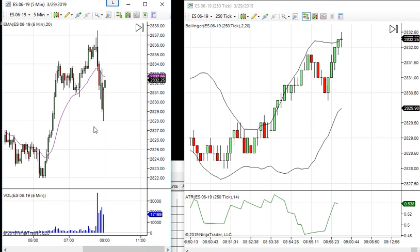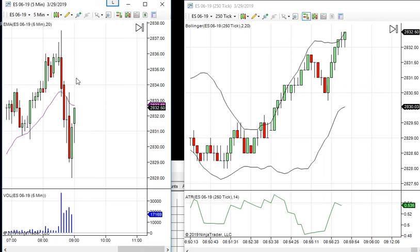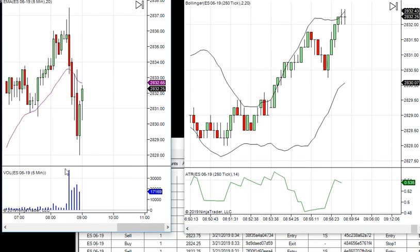So let's recap what's happened. This is the open right here. You can see the big volume bars. Went up, faked everyone out, came down, down, down. Now it's going up again.